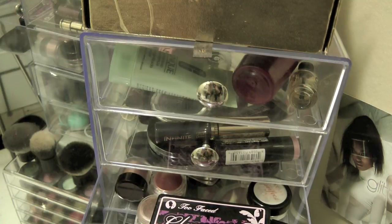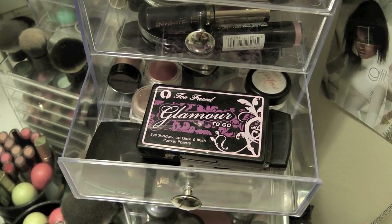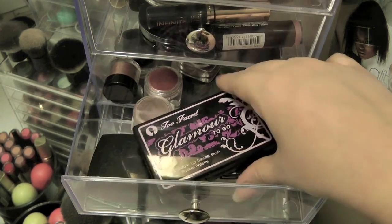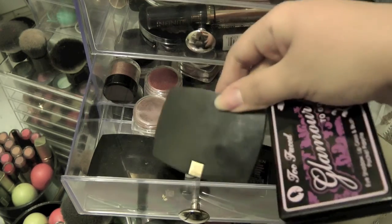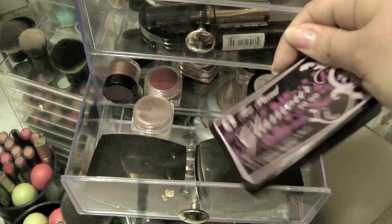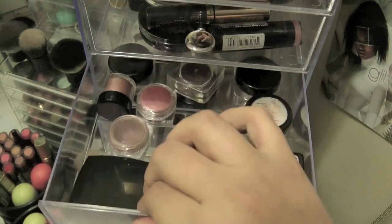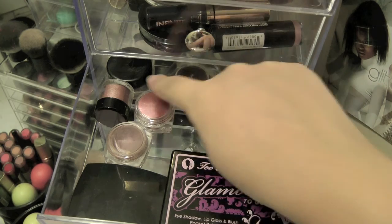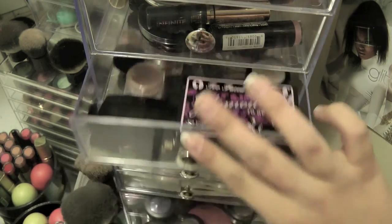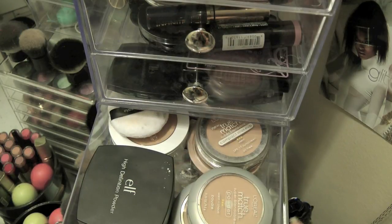And then I also have in here, these are kind of random assorted eyeshadows and little baby palettes that I have. The Too Faced Glamour to Go palettes. I have some Lancome quads I got randomly. I think I got some of these from my mom. And then I also have some Coastal Scents pigments, a L'Oreal Hip pigment, and Face Front Cosmetics pigment, more Coastal Scents, so pretty simple.